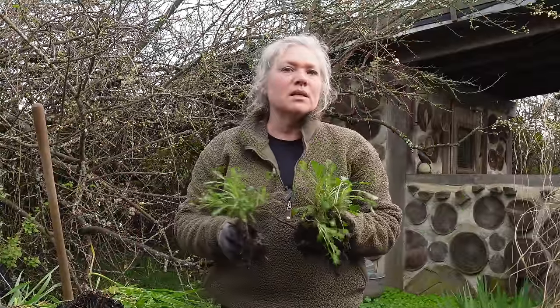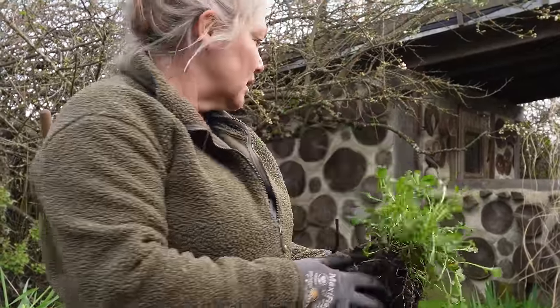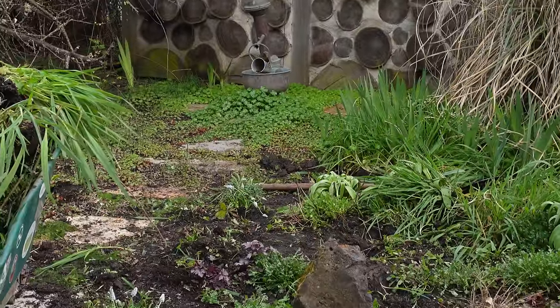His gardens are much bigger than mine, so this will fill in nicely and be able to spread as it wants to. But yeah, it's just little clumps we're digging out of this little plot.